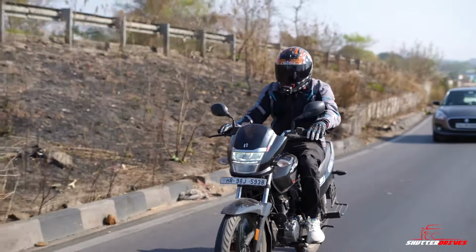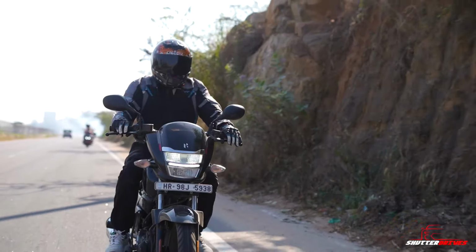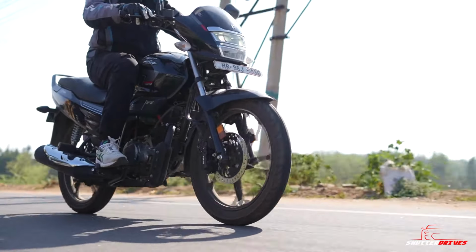Our destination of the day was Tumkur, a serene city located about 70 kilometers from Bangalore. What better way to experience this journey than the sleek Hero Super Splendor XTEC? As I left the city limits and entered the outskirts, the tall buildings gave way to vast green fields. The ride was becoming even more enjoyable with cool wind against my face and the steady hum of the bike.